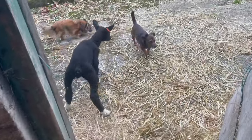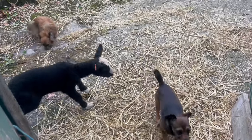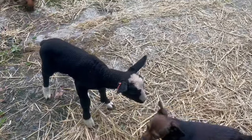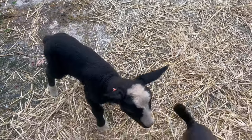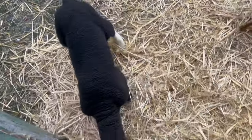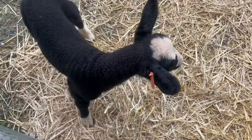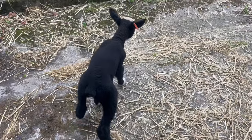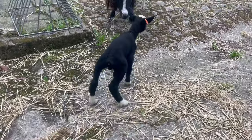Here's Wonky. Wonky, who is also called Munchkin because her mother's mother munched her tail to clean her. Come on, let's go out. You can see she has no tail almost.